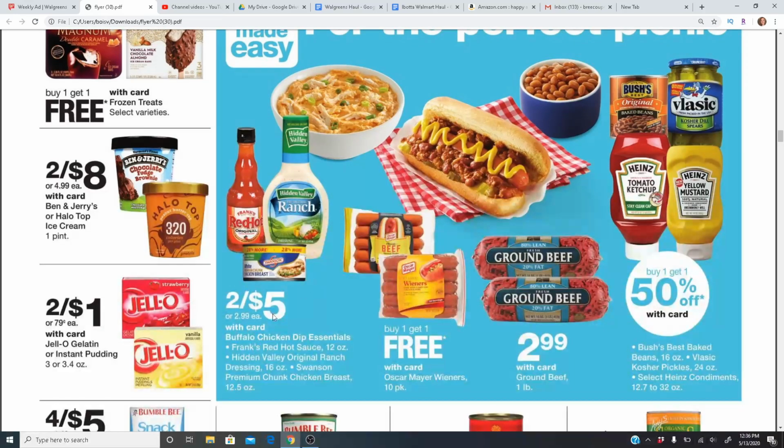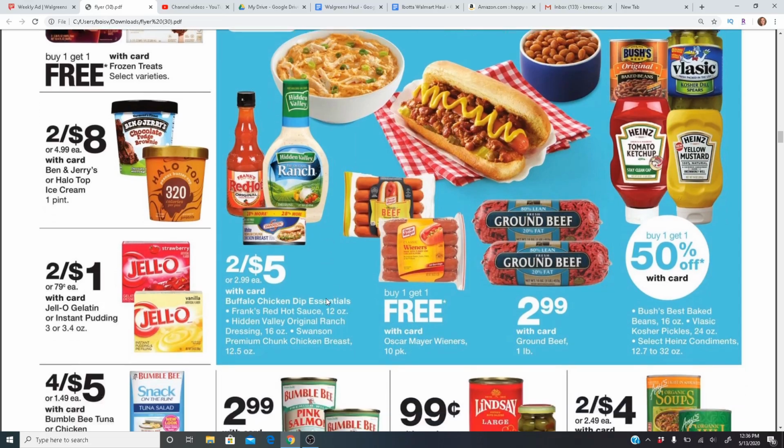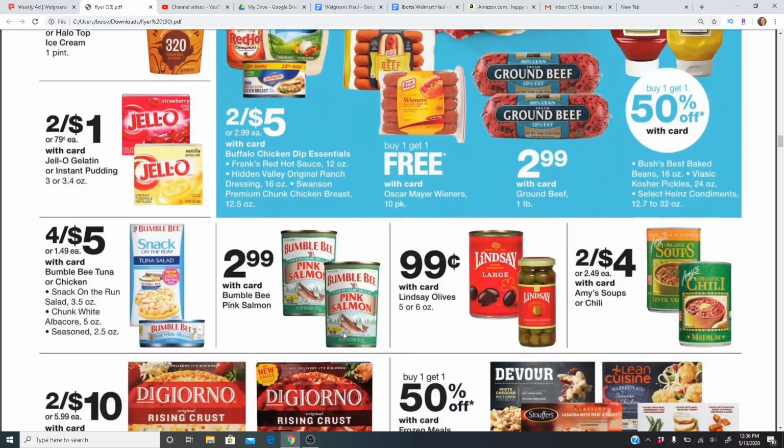Last time I got this deal, actually I still have the products, which is kind of embarrassing, but I love buffalo chicken dip. We just haven't had an occasion to make it yet. But 2 for $5, that is an amazing deal. So if you have ranch at the house, you can spend $5, get a Frank's Red Hot and some chicken, put some cheese on it, shove it in the microwave or in a crock pot. Really, really good deal. Okay, keep going, keep going.